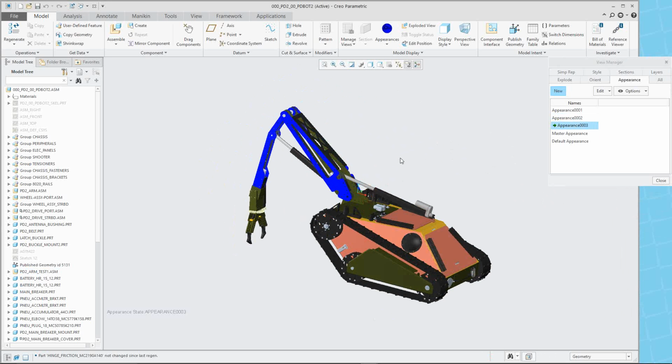Now this is very nice, especially if you have different customers that want to see things in different colors, or maybe color is one of the variations in your models. So I can use my appearance states to show this component in red, show this component in green, show this component in camouflage. Whatever it is I need to show, I can now show in that appearance manager, and once again have the different states.